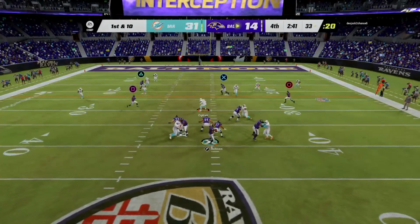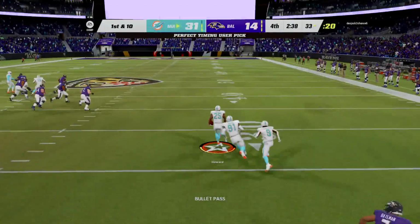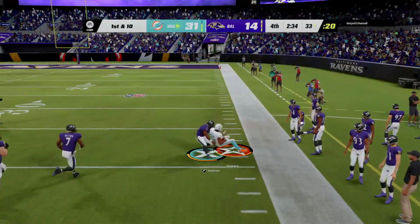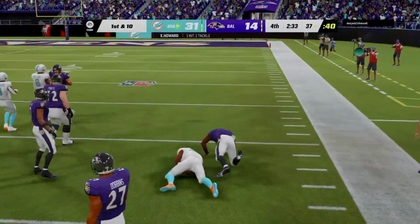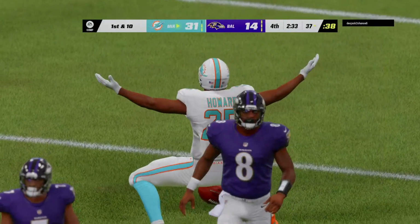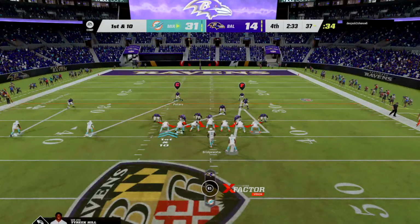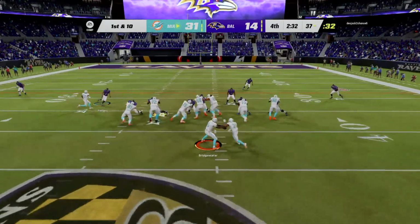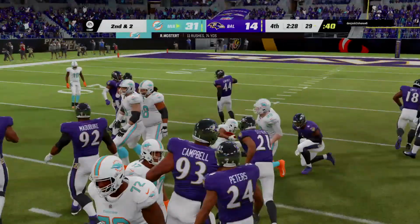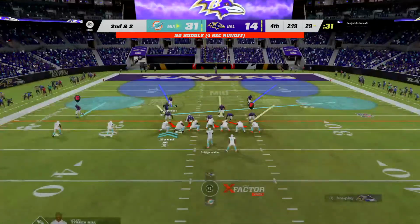After the interception, here's Jackson. Into heavy traffic, and it's intercepted. Picked up by Xavier Howard. And the Dolphins are going to take possession of the football. So that changes things. You get the interception, and then to boot, a good return tacked on. And really, it was down to him versus the quarterback on the return, and that's one you would think the defender would win. But a nice job there of seeing the play all the way to the end and making the tackle by the QB.